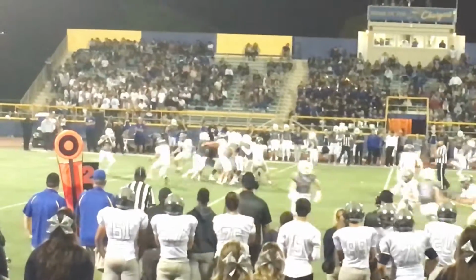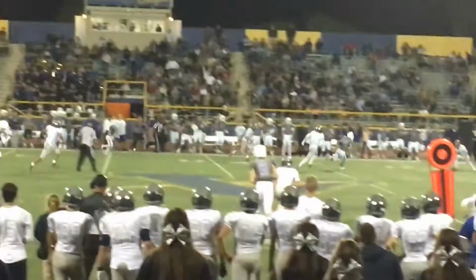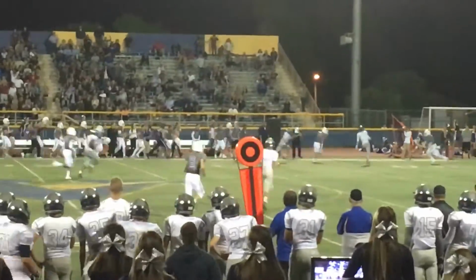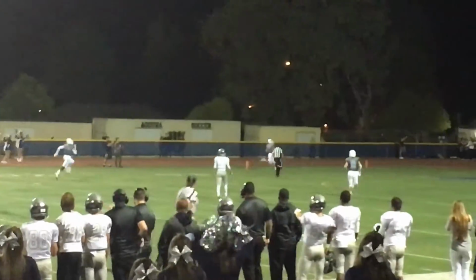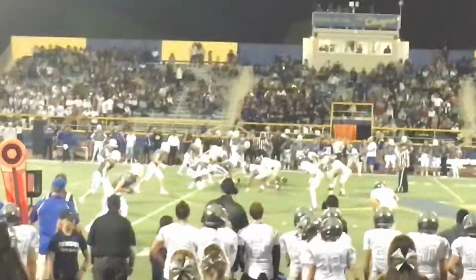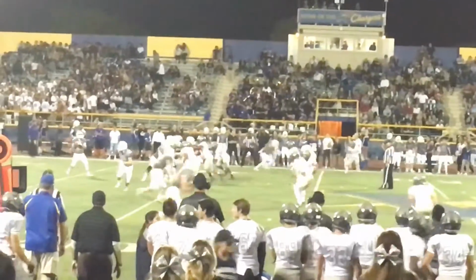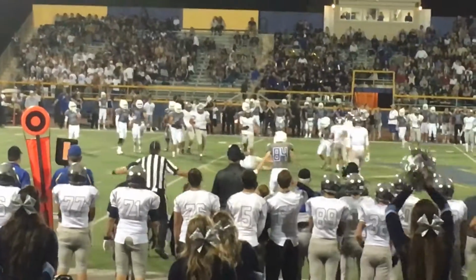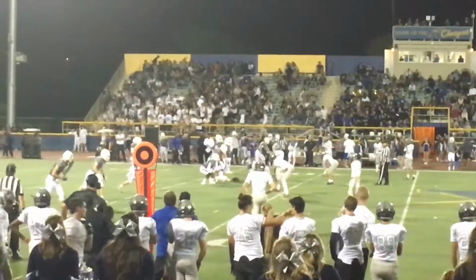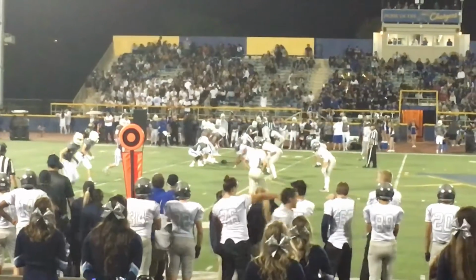No, wait, no. Lynn out of the shotgun, looking downfield. He's got a receiver over the middle, that's two. Turns it upfield, gets by. Lynn looks downfield, he's got a receiver. Go!